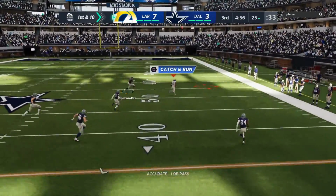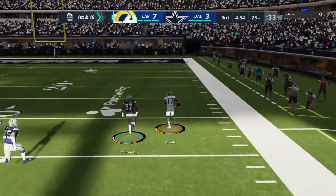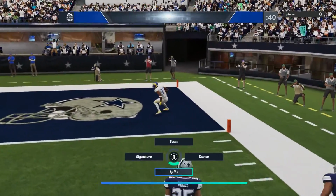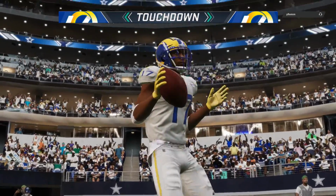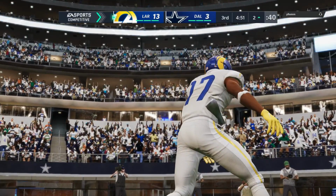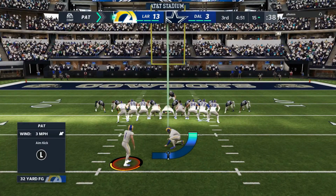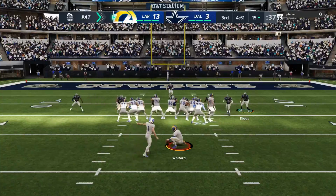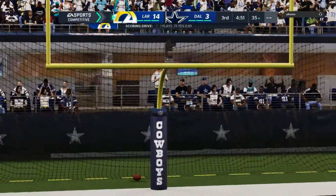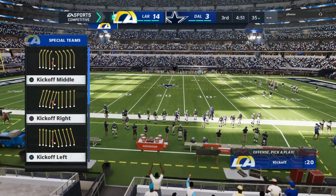I like the way you term that because he's got a man complete. Past the 20. Touchdown, L.A. Robert Woods, his second touchdown of the afternoon. And the Rams add on to their lead. And we didn't even get a chance to settle in for that drive. A quick strike of 75 yards, and they find the end zone.